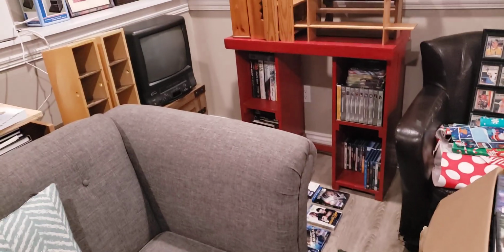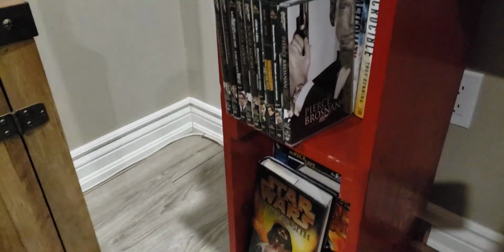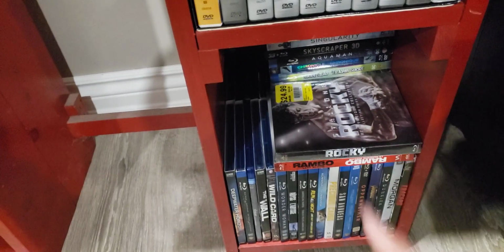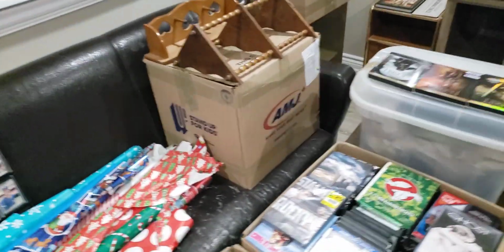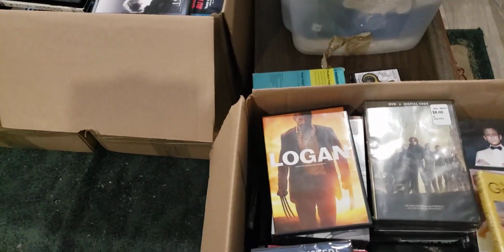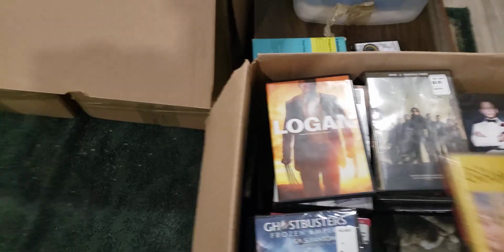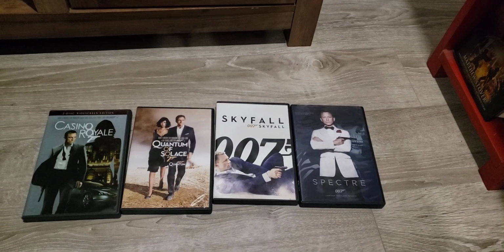So now it goes up on that shelf. So Bond is there with Sean Connery towards that end, and all the remaining Blu-ray movies that don't fit as part of a DVD series are out of the way. And I think, except for a few... Oh, remember I was talking about Daniel Craig? Give me one moment. I got 4 of them.